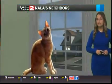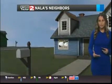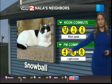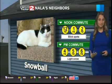So Nala can clearly see her neighbor now. She did have a little bit of trouble this morning because we were seeing heavier rain and fog. Today we are saying hi to Snowball. I feel like it's fitting since we are seeing some snow.